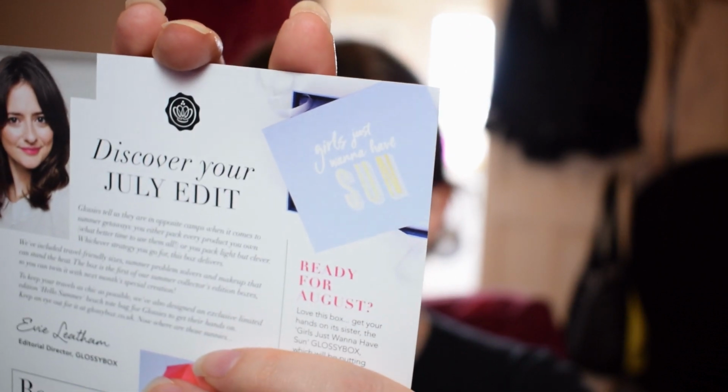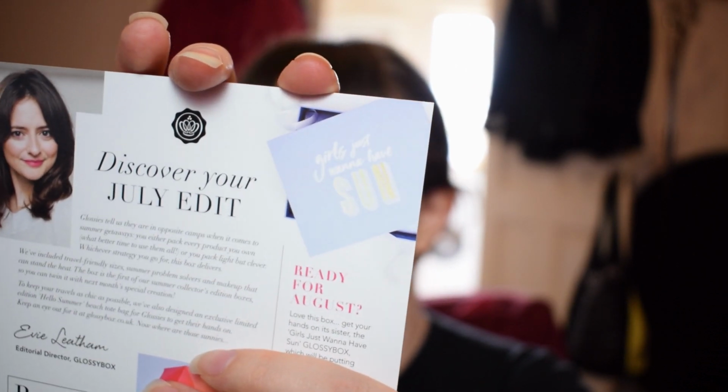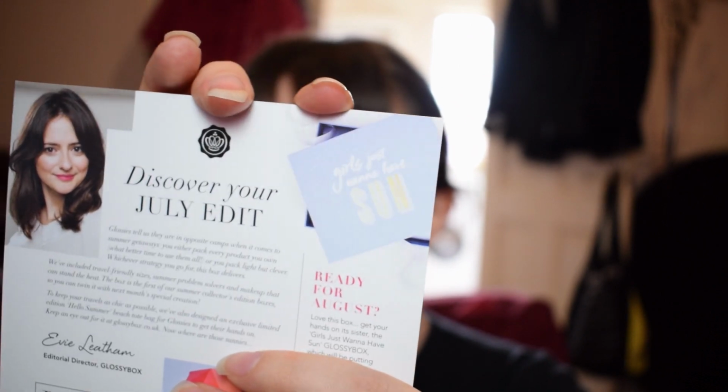So it says, ready for August. Love this box. Get your hands on its sister, the Girls Just Want to Have Sun GlossyBox, which will be putting a smile on your face for August. So it doesn't actually say what product we're getting, but the top there says Girls Just Want to Have Sun. It's a nice sort of lavender purpley colour.